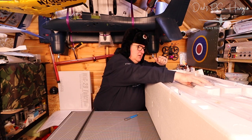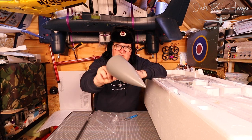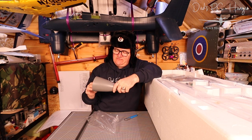Sacre bleu. Okay, what have we got in here? We have got a nose cone. Yes, we have. A nice nose cone. Okay, so let's have a look. What did my bang for buck get me? Did it get me some good stuff?